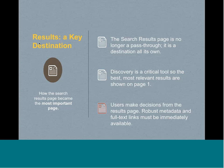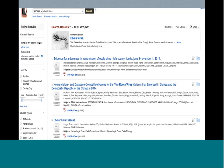What we are finding from our user research is that the results page is not just a pass-through to entry #1 or entry #2, where the user will automatically click through to the full record. Important decisions are being made at that results page screen. So it's a very critical tool for users to evaluate that information. Robust metadata and the immediate full text linking from that results page are critical components so users can make the best decision. So let's take a little look at how this appears in EDS.